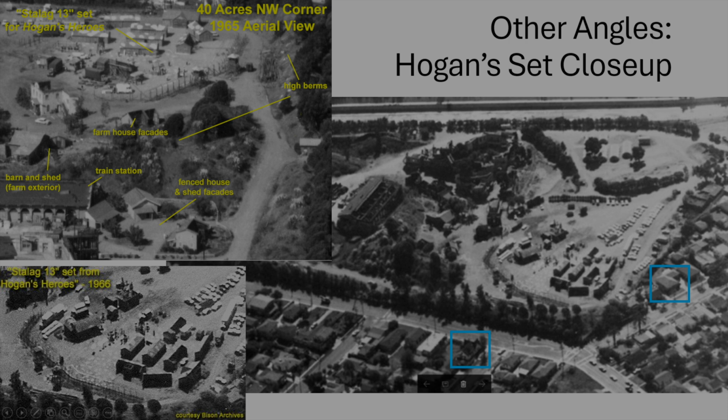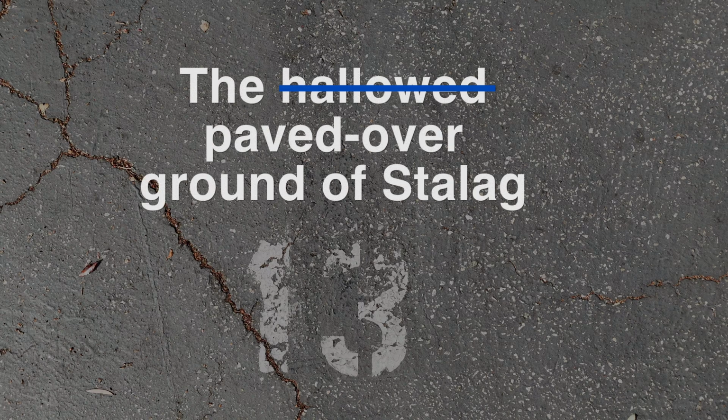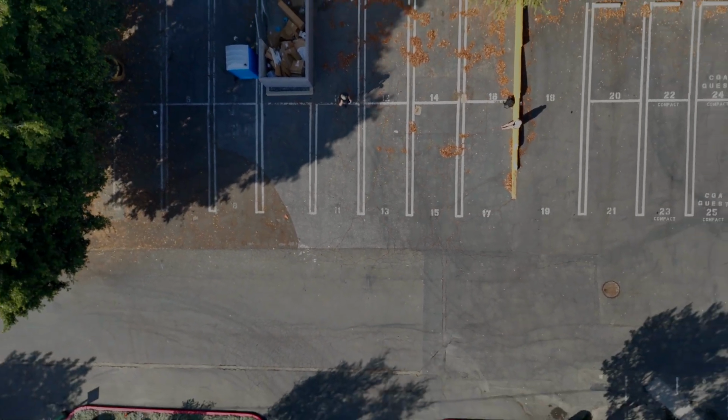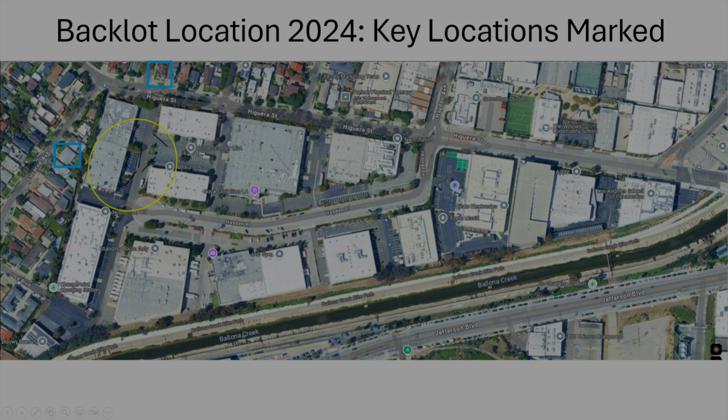With that overview and history outlined, let's transition to the modern location. And here it is, the hallowed, well, at least the paved over ground of Stalag 13. This parking lot is the heart of the old camp. Let's look at how we got here by way of a short walking tour.